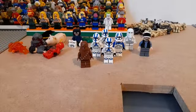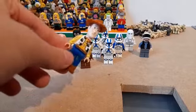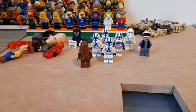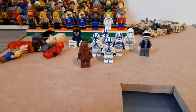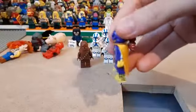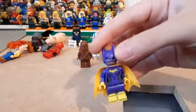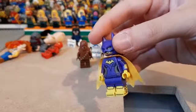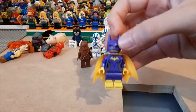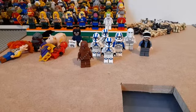Next up we have Sheriff Woody with like this weird printing. I absolutely hate these figures, and the newer ones aren't that great either. Next up we got Batgirl, and I looked her up and I realized she has full leg printing, and it's dual molded legs. She has arm printing as well, and she came in a 25 euro set. That's crazy to me, but she's okay for a figure.